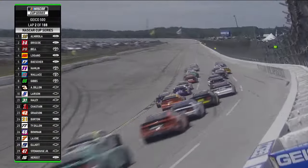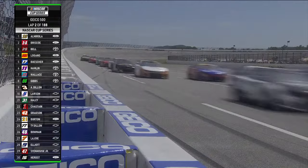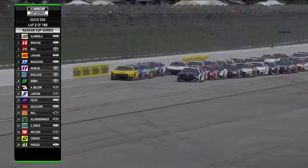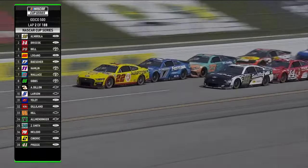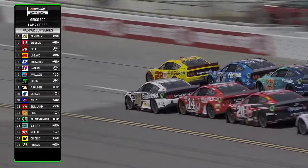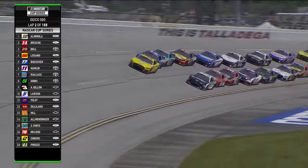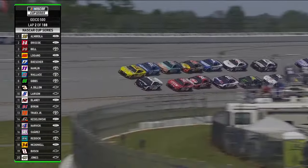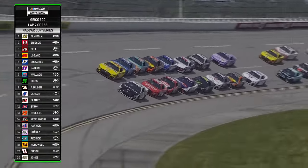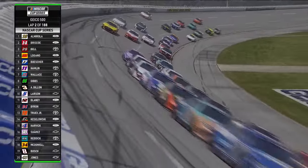Four Fords on point. Stewart-Haas Fords on the inside, first and second. There's a Penske and an RFK Ford on the outside, first and second. Yeah, you got to make a choice. Where are we going to be? We want to go to the bottom and lead this pack. You know, we're talking about Almirola. Had him.